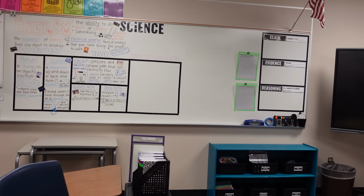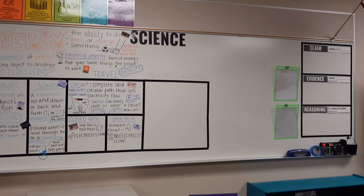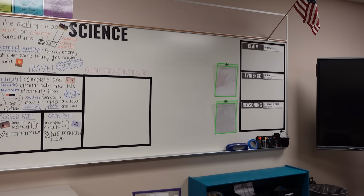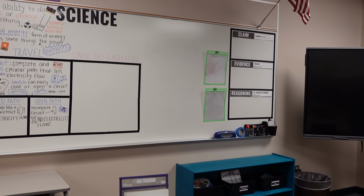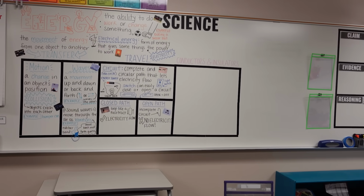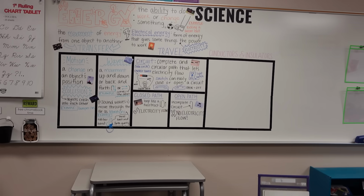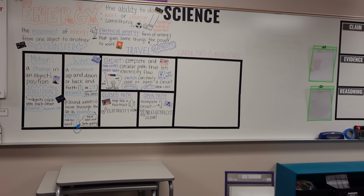So starting over here on the left, my science word wall has stayed where it is, but I now have more space. I moved the CER, or claim evidence reasoning, over, and I think when I build it out for the next unit, I'm gonna scooch the whole thing to the right some. That way I have more space to the left for my calendar and schedule and things like that.